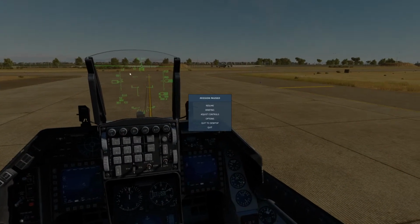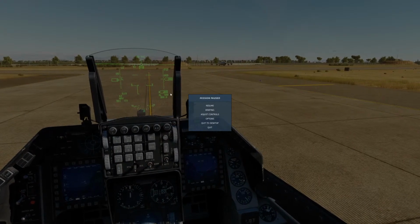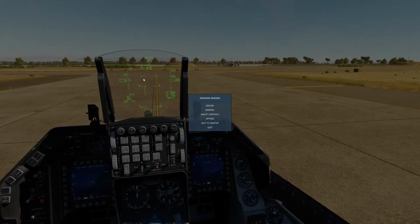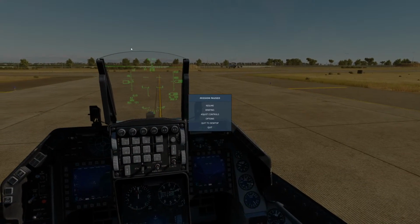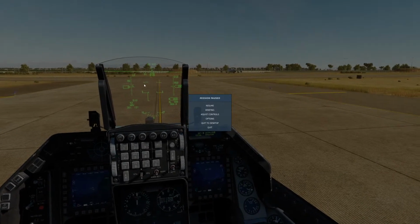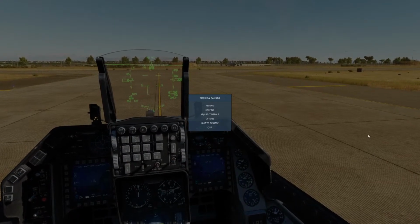But the technique I'm aware of is to fly straight and level at 2,000 feet AGL. When you get to the point where the runway threshold meets this dashed line here. Oh, and also to fly straight and level in landing configuration. So what I mean by landing configuration is landing gear down, but the board's not out yet.